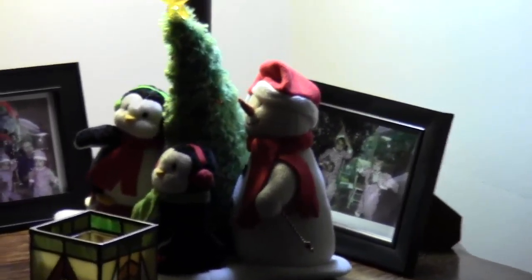And over in the corner here, we've got some more decorations. Another little musical thing, although I don't think it works anymore, with some pictures of my brother and I when we were just babies. Oh, let me see if I can zoom in on those for you. Yep, that was me with my parents when I was little.